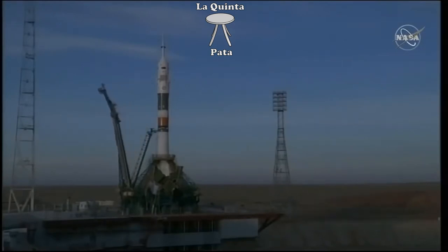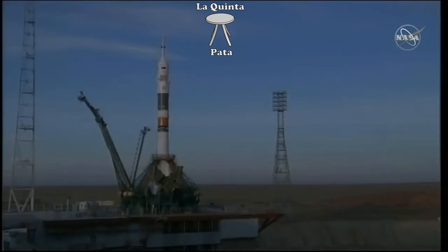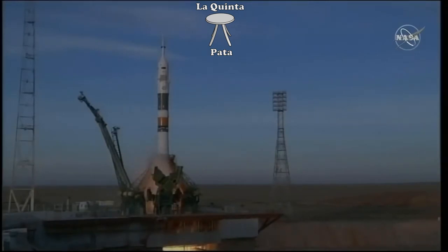Vehicle to internal power. Vehicle is now on internal power. You can see the first umbilical tower retracted. Auto sequence initiated. Auto sequence is initiated. That second tower now retracting, 10 seconds from launch. Second umbilical tower separates.